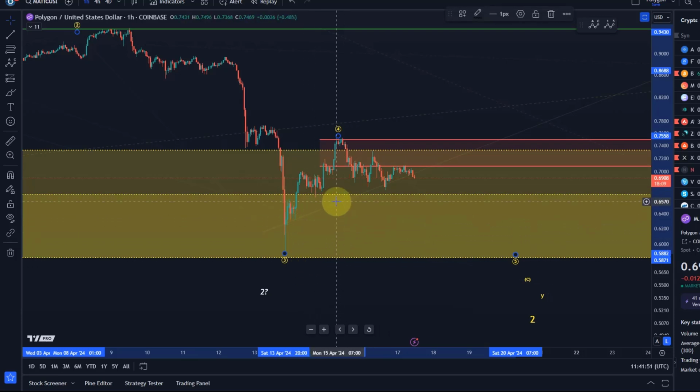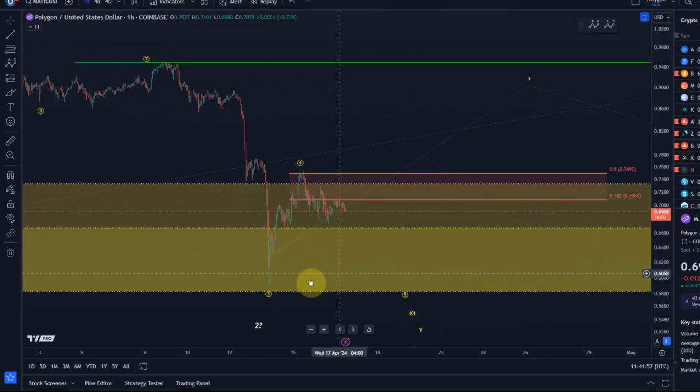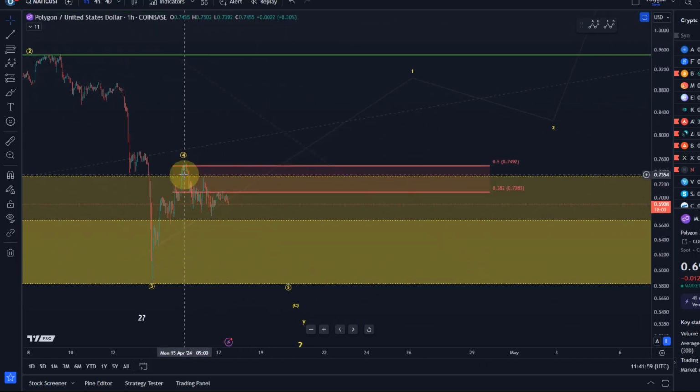So we would have problems counting it really as 5. It's not clearly 5. And even if it is, I wouldn't be able to confirm it without a break above the 75-cent level, which is the nearest resistance. That's my update about MATIC.